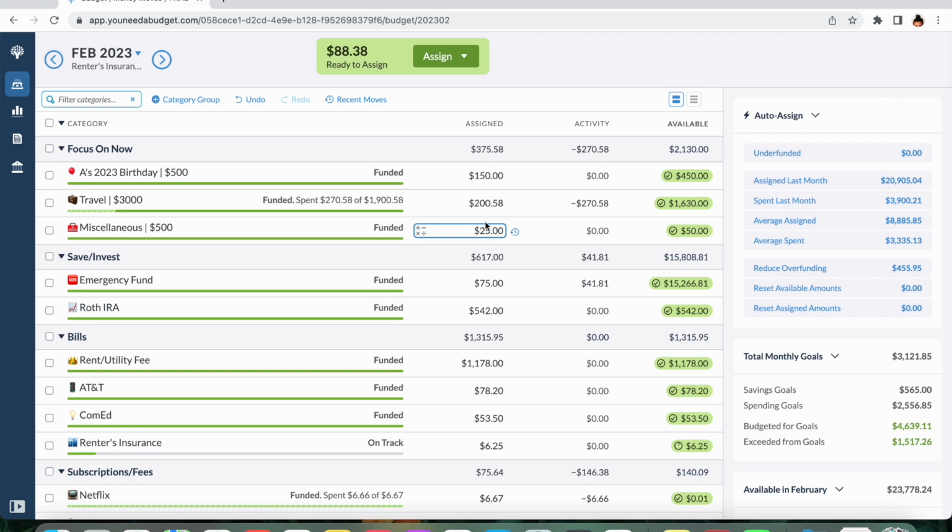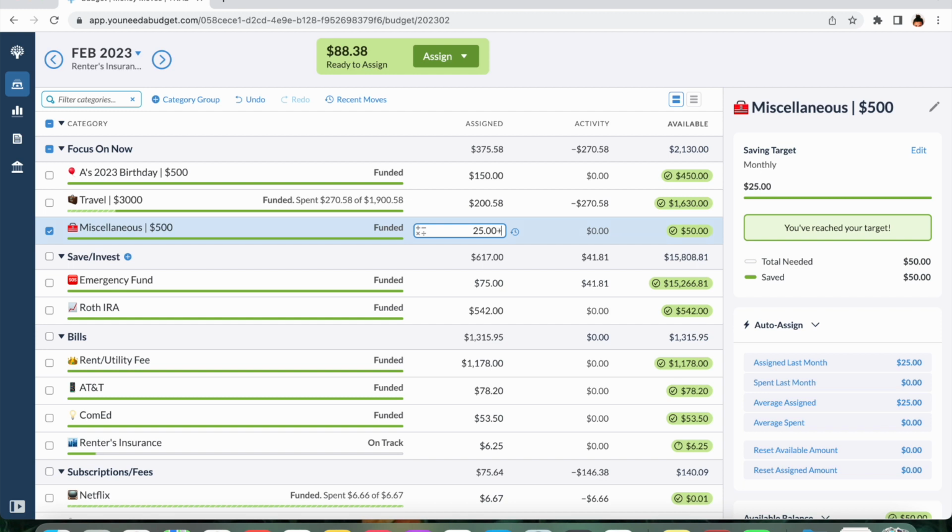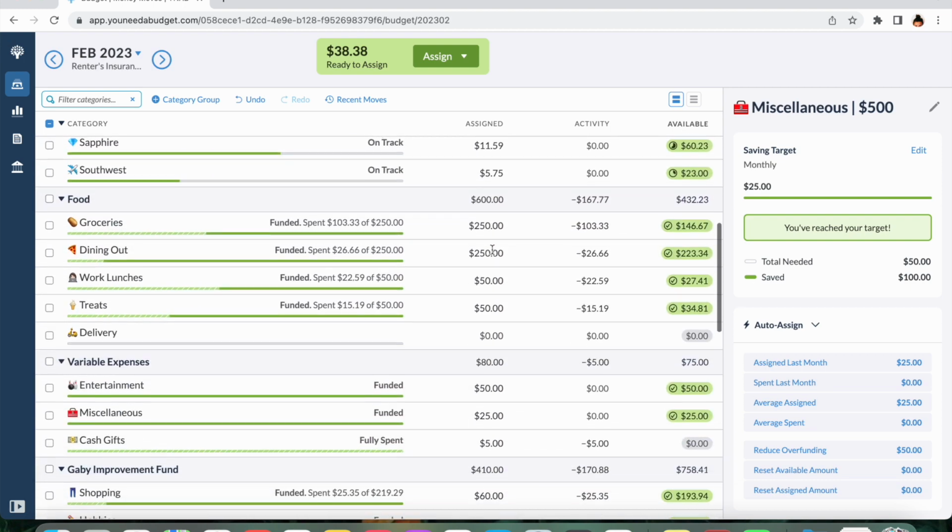Miscellaneous is the next focus on now category, and that's because that's the next lowest. Once I get this filled up, I will move up some of the other sinking funds and focus on that, unless there's an area that something comes up in, like travel. This was not going to be a focus on now category until we book this trip, and now I want to send extra money towards it. And because this is like the largest sinking fund amount that I want to have, it was going to be the last one that I get to, but not right now since, again, I have something planned. But let's go ahead and send $50 to miscellaneous. So Lisa's $38.38. Let's send.